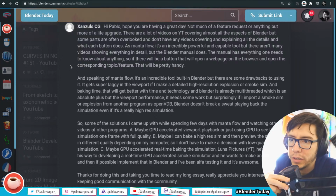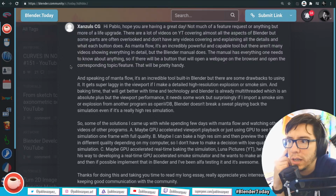Super laggy in the viewport if I make a high detail explosion, and the baking time. That will get there with time, when technology and Blender is already multi-threaded.